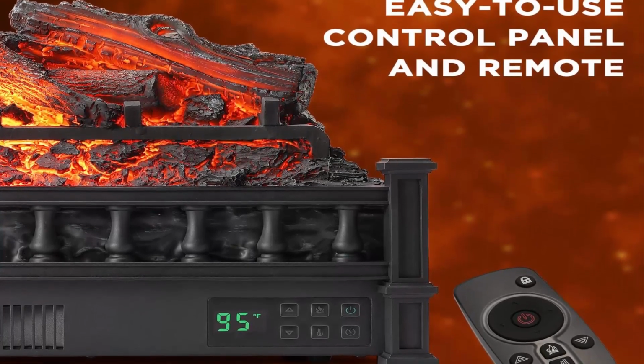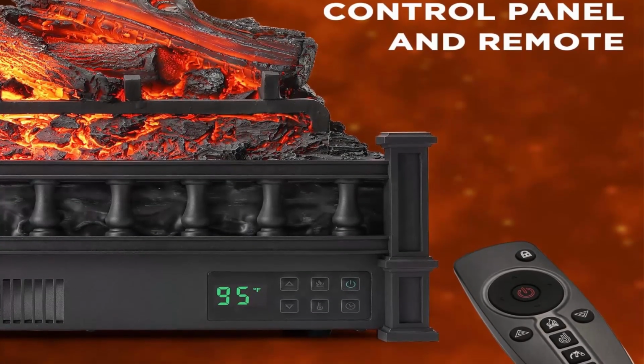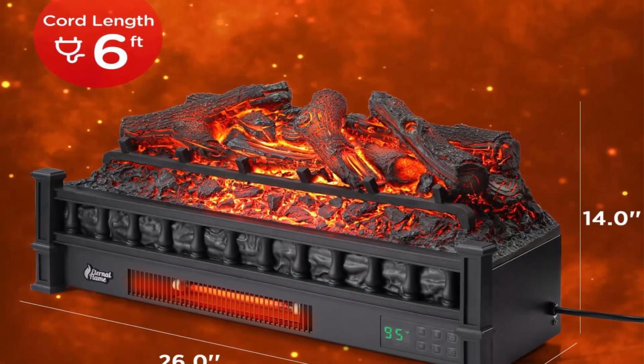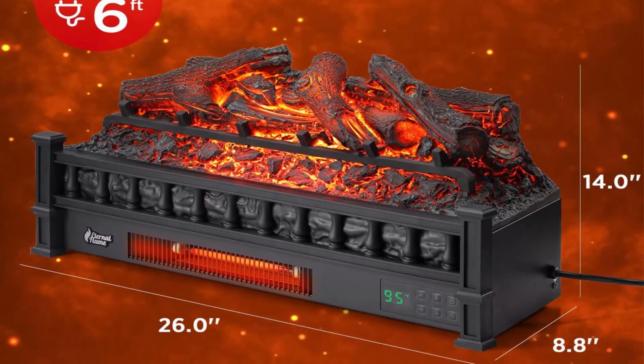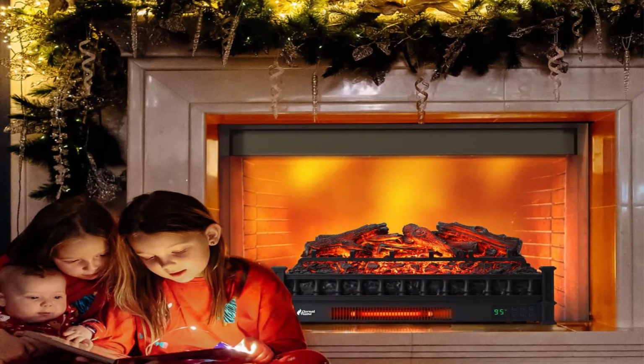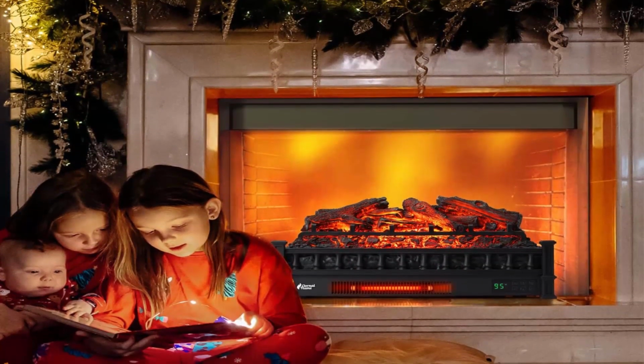Multiple flame effects. Unlike other simple electric log sets, the EF26LG provides 5 flame options and 5 brightness levels to fit any occasion. The unique breathing mode gently lights the ember bed without a bright, flickering flame that can disturb your sleep.